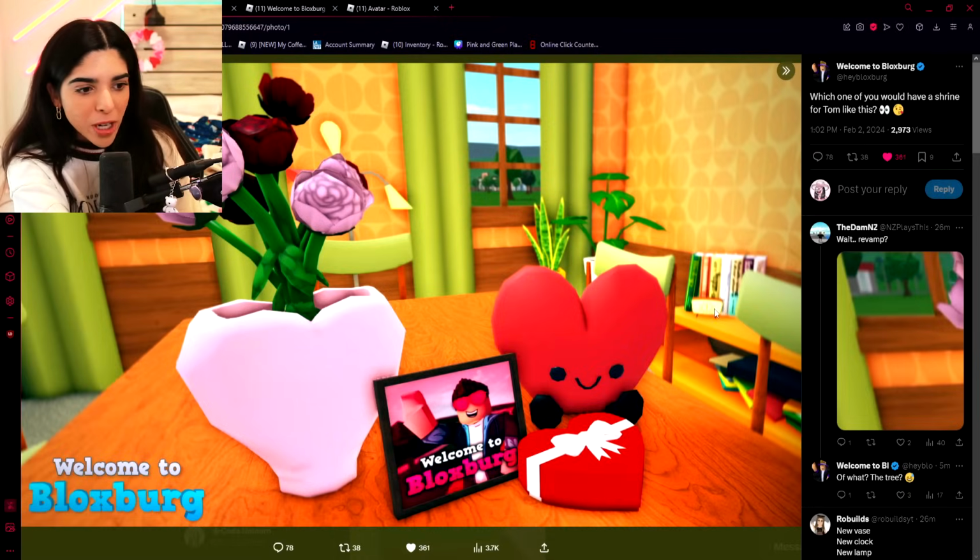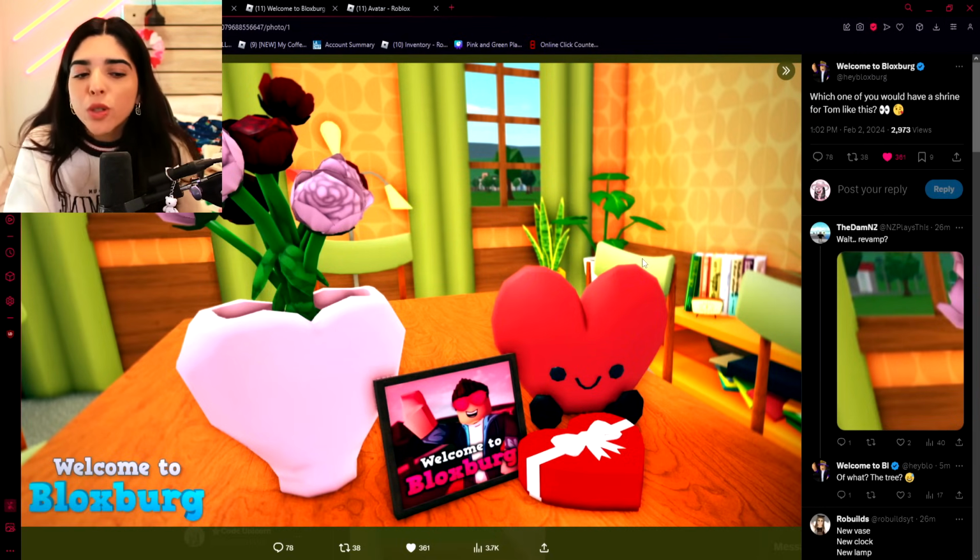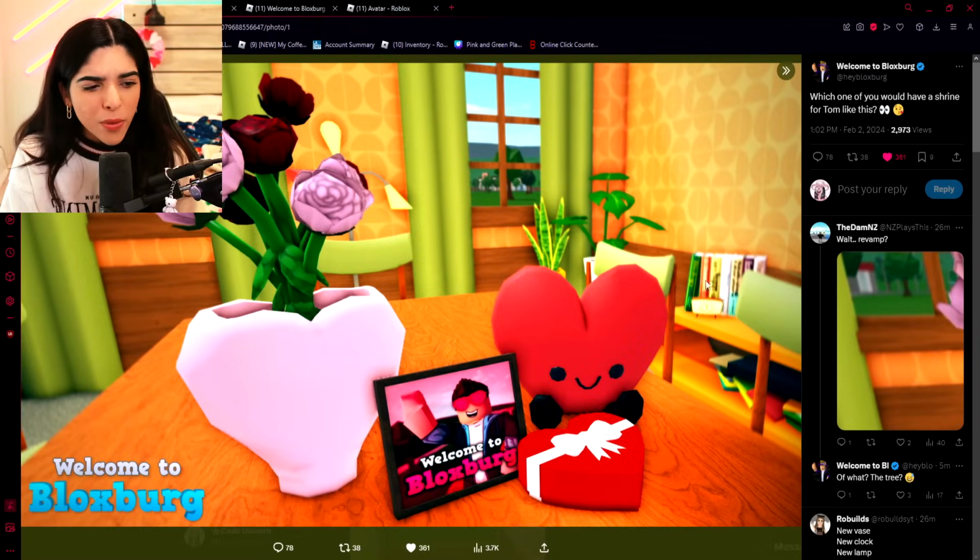So if you zoom in over here by the books, there's a new alarm clock, and this alarm clock's giving very retro vibes. To be honest, this whole picture is giving retro. So we're going back in time. Also, these books kind of look new, but I don't know if they're new. Let me know down in the comments below, or am I imagining it?